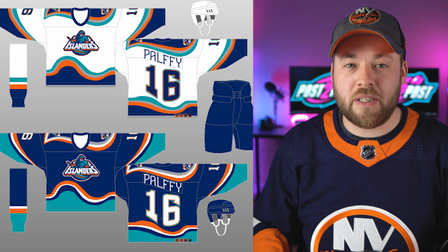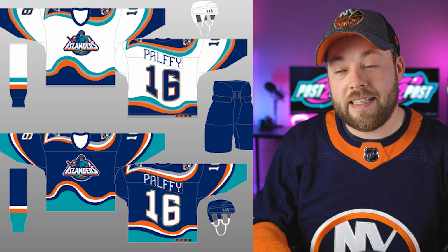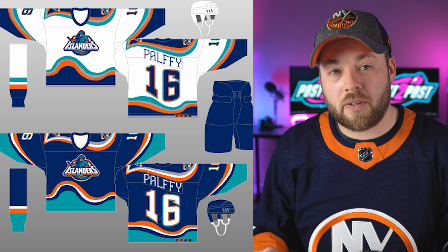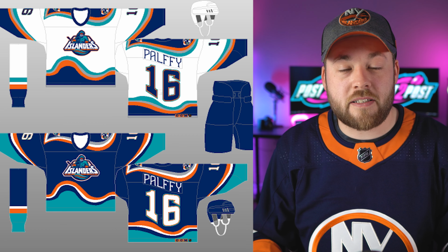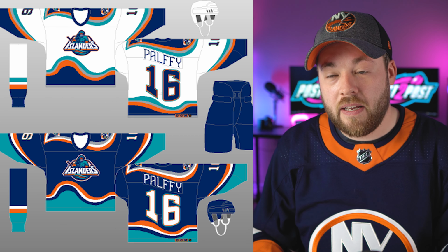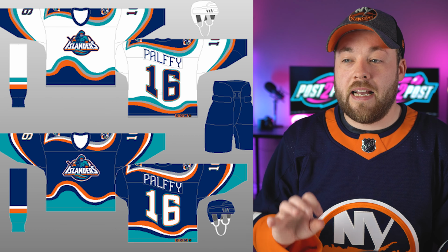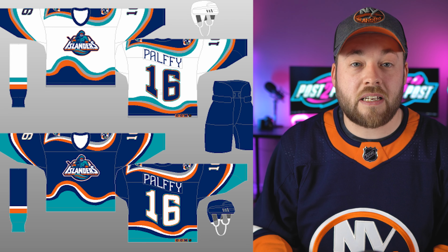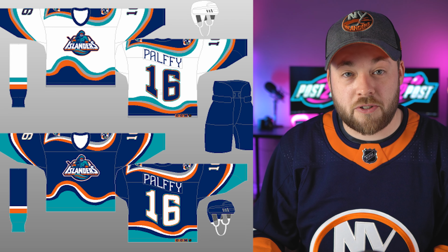Let's bring back the Fisherman Islanders. Let's bring it out in an Adidas jersey. It will be almost certainly one of the most popular Adidas jerseys ever released since they took over in 2017. Even just in the jersey collecting community alone, it will be huge, absolutely massive. Every single person who is interested in collecting jerseys will buy this jersey.